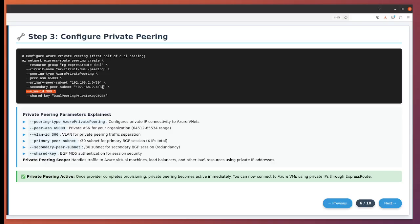This traffic separation is critical. Private and Microsoft peering must use different VLANs on the same circuit. The /30 subnets for BGP peering come from private IP space since this is private peering. These IPs are only used for the BGP sessions between your router and Microsoft's routers. They don't carry user traffic.